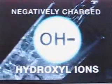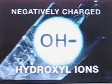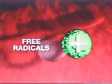Alkaline ionized water is loaded with negatively charged hydroxyl ions, which act as powerful and pervasive antioxidants in the body, actively seeking out positively charged free radicals that wreak havoc on our cells. When we take antioxidants, we're helping to neutralize the acids that are produced through metabolism. If you really need the antioxidant protection, nothing is more powerful than this water.